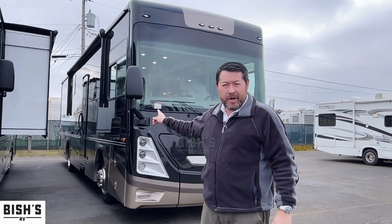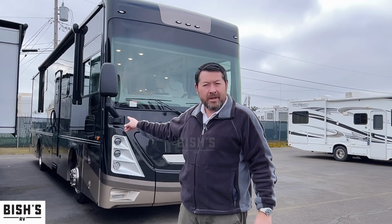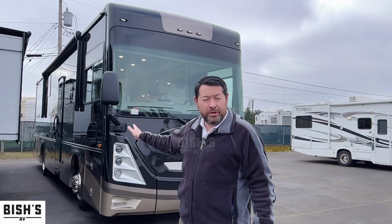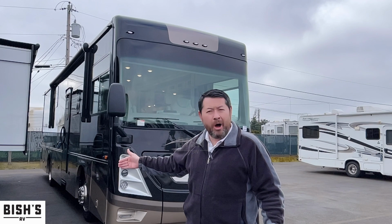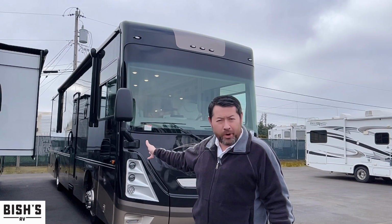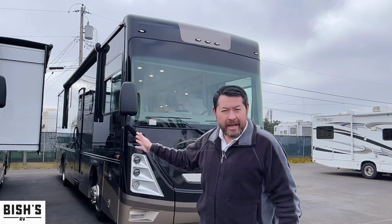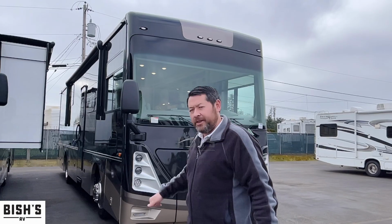It's a brand new 2022 diesel pusher. It's got the 340 Cummins with the 10,000 pound tow hitch. This is a Sports Coach built by Coachmen. It's the 339DS floor plan. So it's relatively small for a diesel pusher, but it's got a pretty good sized diesel 340 Cummins. So if you're looking for an entry level, affordable, new diesel pusher that looks fantastic, this is it. Let's go have a look at the inside.